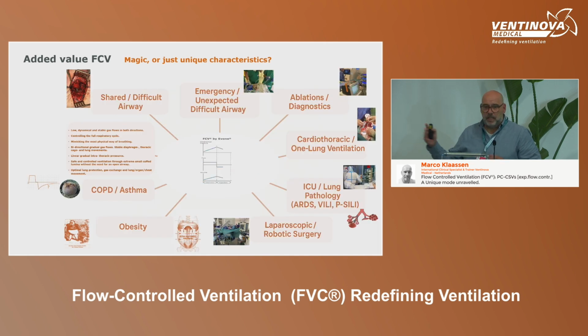And it brings us to all these, at first sight, very different applications, where the added value of flow-controlled ventilation in the shared airway and even in the emergency airway is to ventilate through very small bore tubing without the need for an open airway. In jet ventilation, it's impossible to do this. But also for ablations, you need stable thoracic and diaphragm swings to reduce organ movements. For the cardiothoracic, as Professor Ali explained, gas exchange, ventilation perfusion, optimal gas exchange, reduction of stress. For the ICU, also to minimize mechanical power, to level the long time constant, short time constant.